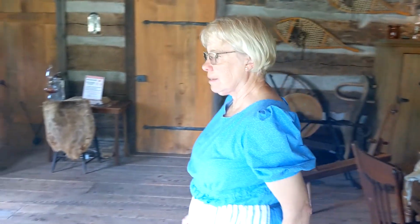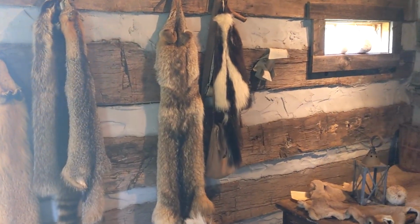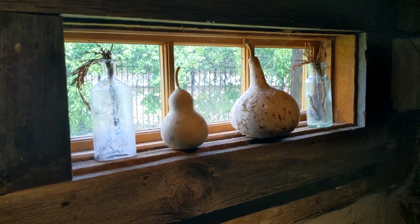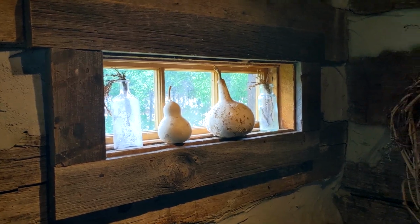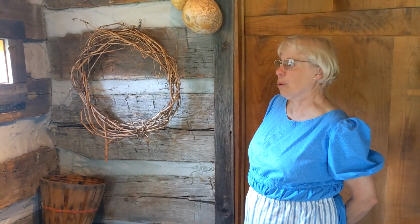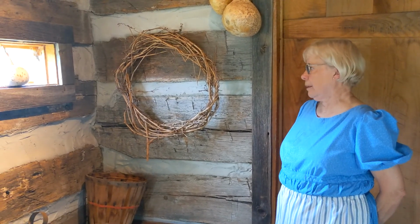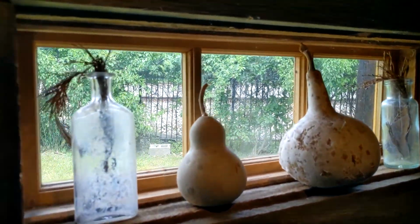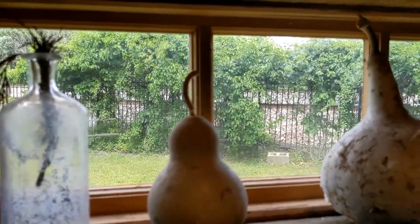Now, let's come across to this side of the house. Take a look at this window. Why do you suppose they'd have such a small window in a log house? Well, it's probably opened, and it probably would need some attention every once in a while simply because people are going to be looking out it. And if you look at the glass in it, okay, it's not nice glass like we have today. It has little rivets in it, and it's kind of wavy.